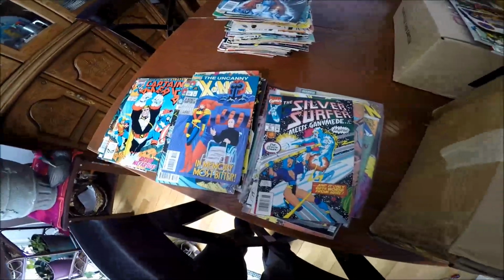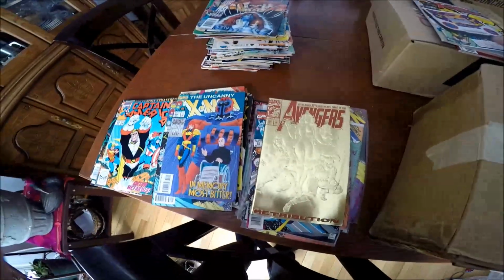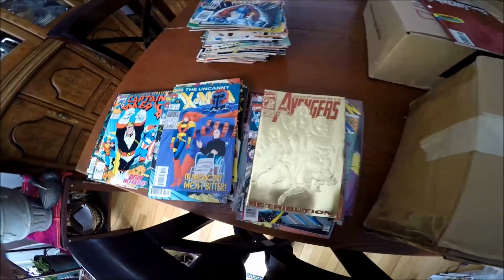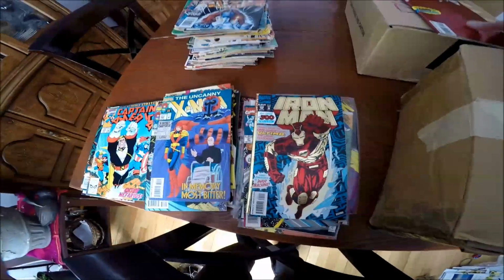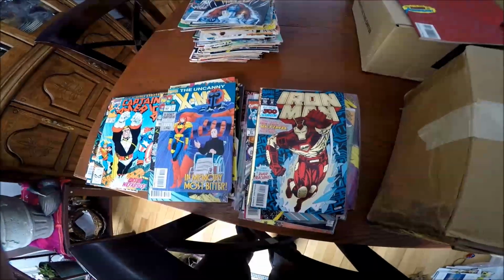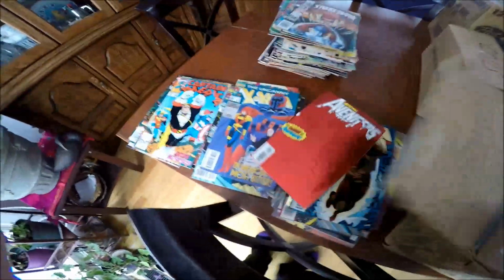Silver Surfer. Gold cover Avengers issue, 30th anniversary. Iron Man 300. Avengers West Coast number 100.